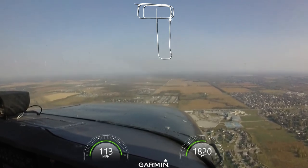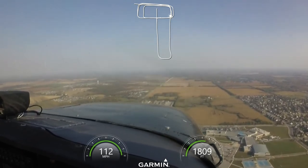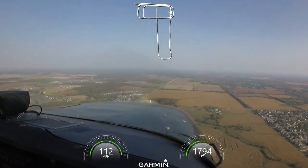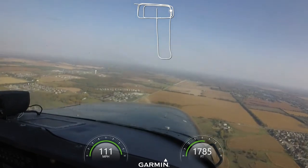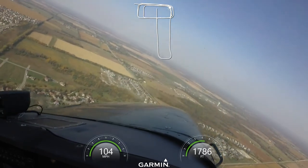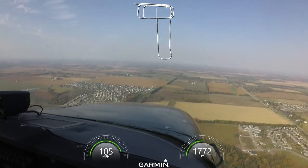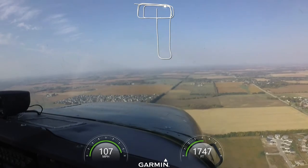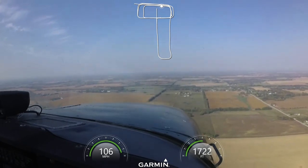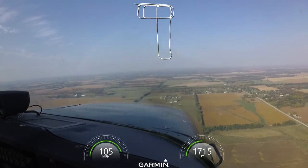I tell Gardner traffic where you're at, what you're doing. Gardner traffic, Cessna 972, November Charlie, directly over runway 26, maneuvering for downwind for runway 8. Gardner traffic, Cessna 972, November Charlie, on left downwind for runway 8. Gas, undercarriage, mixture, power, switches, seatbelts. Hey, this is a short field landing.